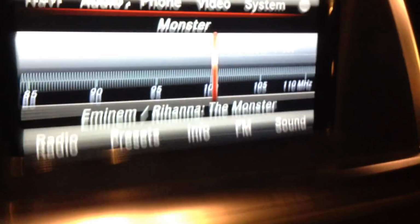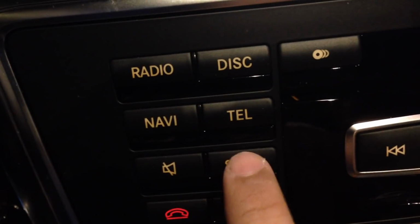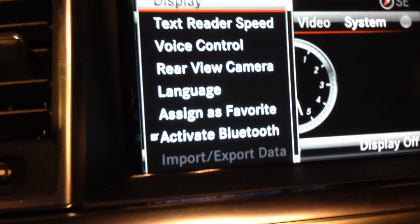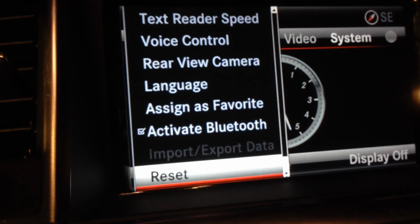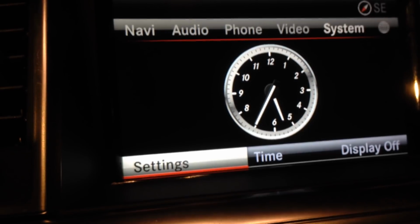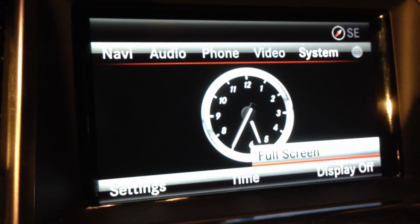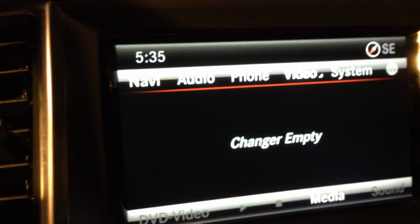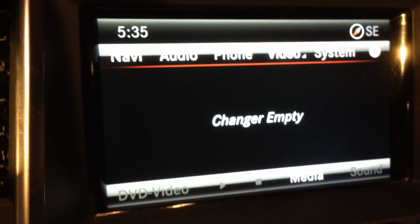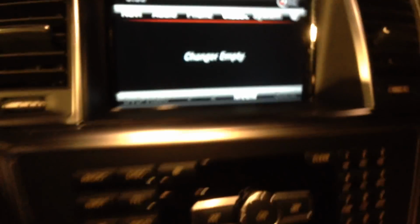Then also, if you go to disk, you have your disk things, telephone, you can connect to Bluetooth, mute, your system settings, your display, brightness, rear view camera, and you can reset them. You can change your time and turn your display off if you so choose. You also have video here, so you do have DVD player as well, which I just found out as I was speaking to you guys. That's about it for the navigation.